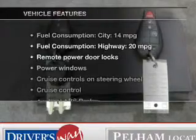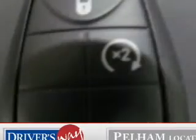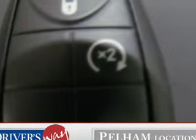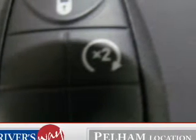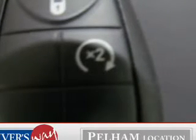Plus, enjoy these notable features that are included in this vehicle. Power door locks, power windows, cruise control, Bluetooth wireless, a DVD system, an AM/FM stereo with a CD player, a satellite radio.